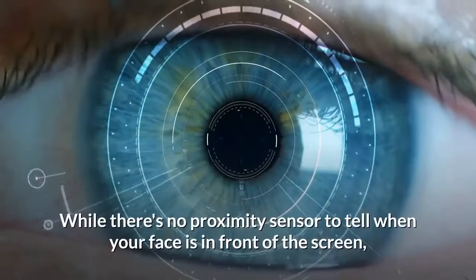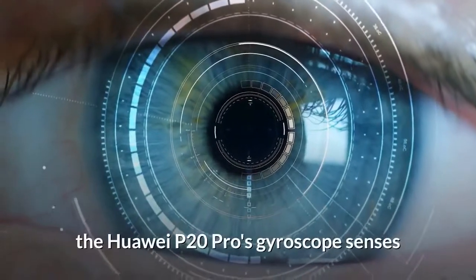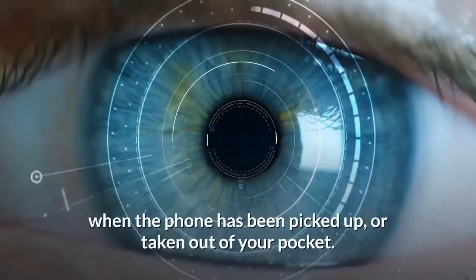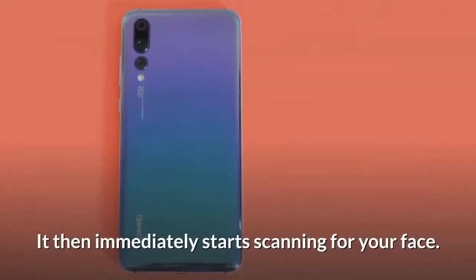While there's no proximity sensor to tell when your face is in front of the screen, the Huawei P20 Pro's gyroscope senses when the phone has been picked up, or taken out of your pocket. It then immediately starts scanning for your face.